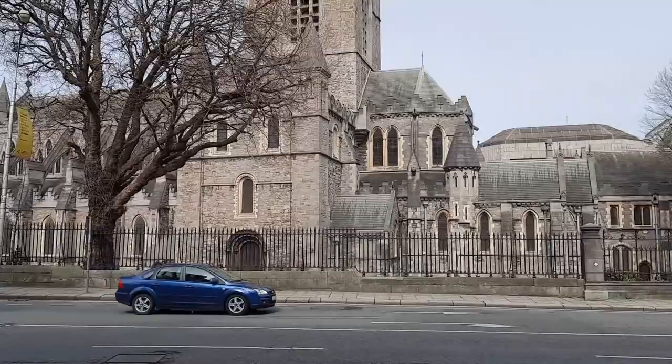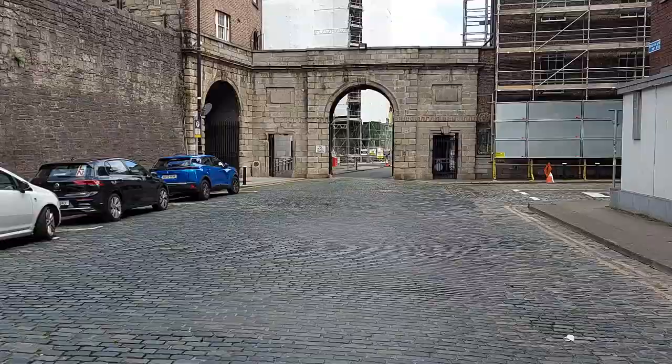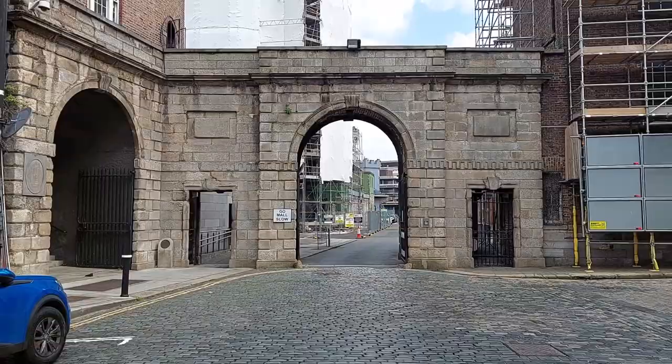So we're going to move on, guys, to our next destination, which is Dublin Castle. We're approaching the gates to Dublin Castle, the seat of British government in Ireland for over 700 years. It was first established by King John of England in the year 1204.